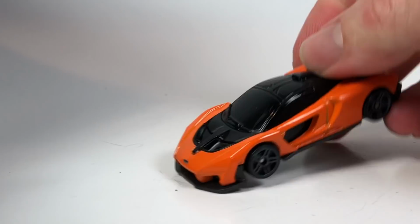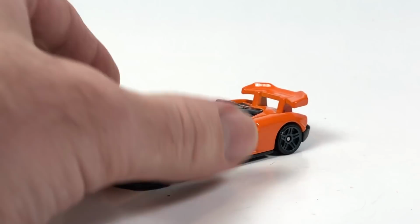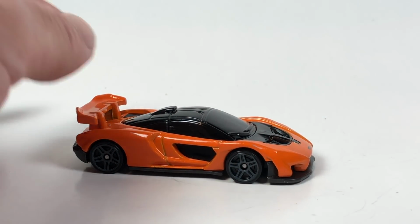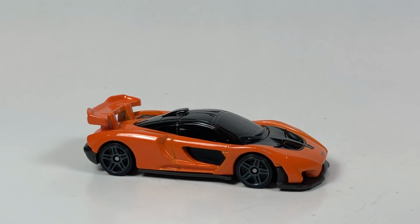We got the McLaren in orange. Again, Hot Wheels, it's a $1 model, and they did a good job for a $1 price point on this car. It is actually scaled super close, and I've shown this before, to both the Tomica Premium and the Mini GT, which I think puts it in around 1/61-ish scale is what I figured out. So I think Mini GT does run a little bit large.